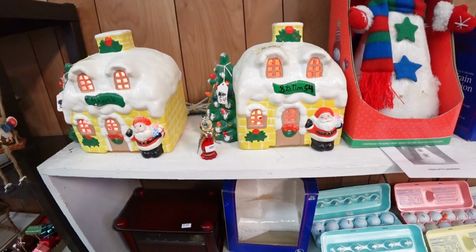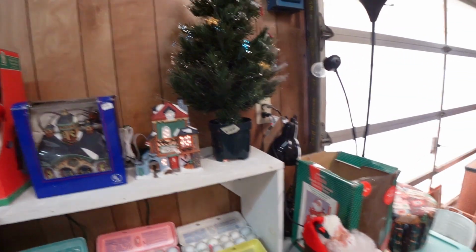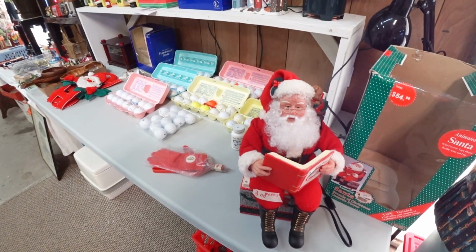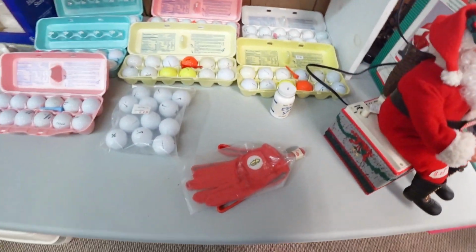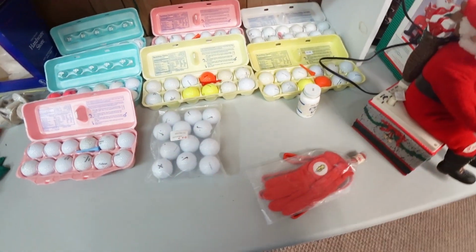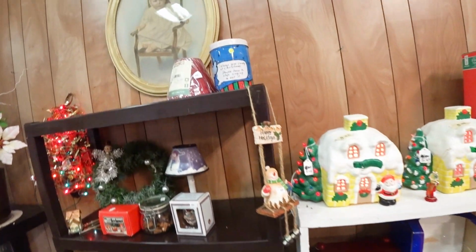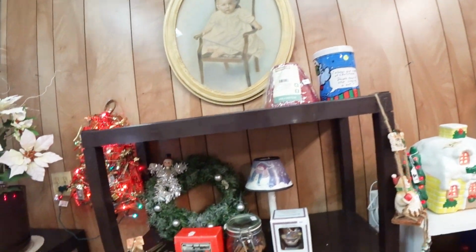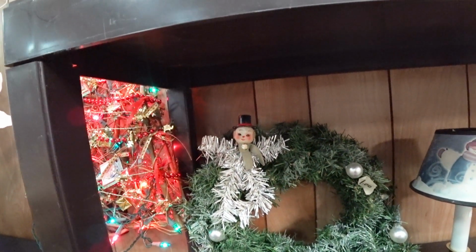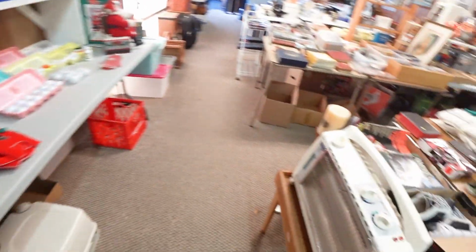These all lit up. So pretty. Little villages. Lots of trees. Oh, the Santa's moving. Reading his book. I'm not quite sure. It's like maybe a golf glove or something like that. This wreath here, you can tell is old. It's only $1. And look at that little snowman. I think maybe someone made that. It's pretty sweet.